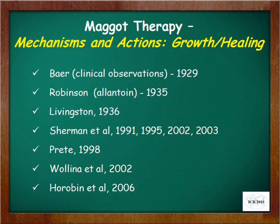I want to focus on Baer's work in the 1930s, where he described his observations in this way. If you debride a wound with maggots and return to conventional therapy, the wound will heal just as fast as with conventional therapy. If he continued treating with the maggots beyond the point of debridement, even though there was no substantial necrotic tissue left, he observed that the wounds healed faster than controls.